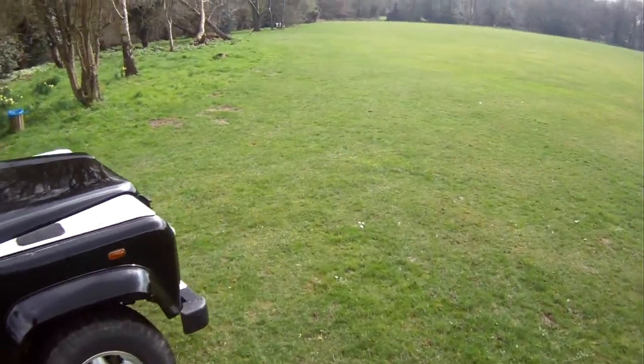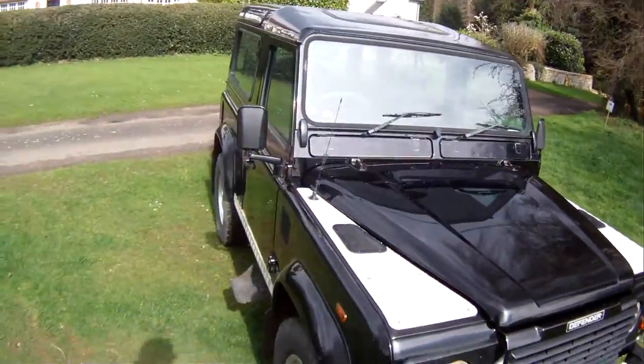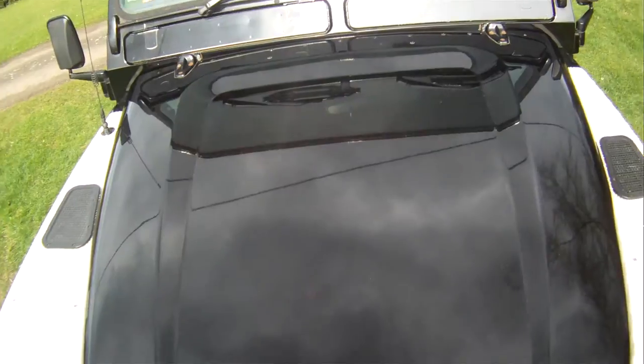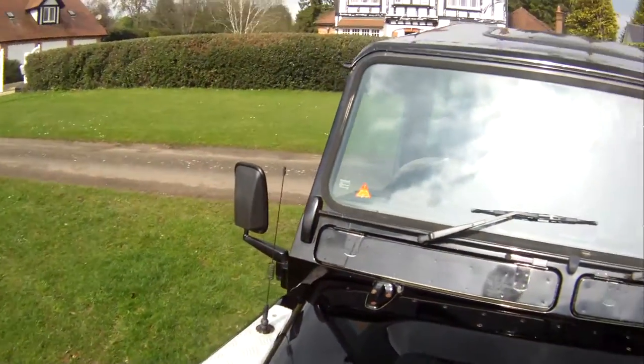Not a lot in the way of bad bits. It's very, very straight. Obviously being black, it does show every mark, it's fair to say. Around the front end there's the usual stone chipping, and there's some lacquer loss just up here on top of the air conditioning cowl, just along there. Couple of scratches and bird line marks on the bonnet, but nothing major.